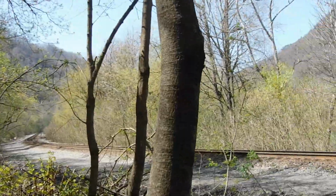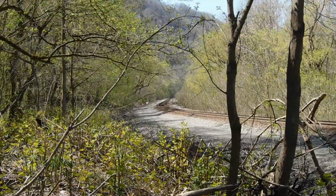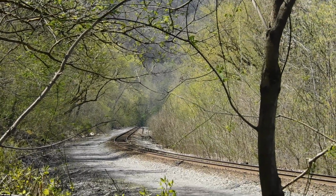Now this would be a great place to film a train. If a train was coming from Thurmond heading towards Sewell, this would be a perfect filming location right here. Of course, no matter what, the train would be going the opposite direction.